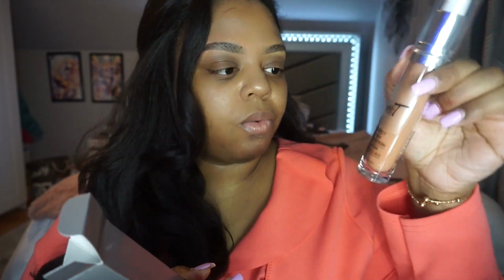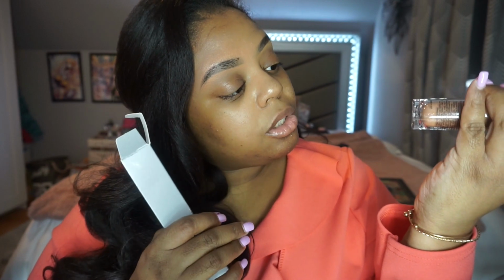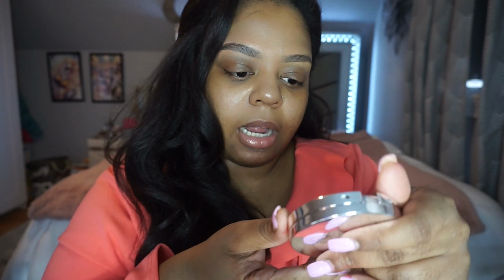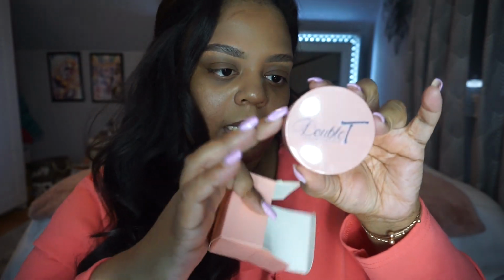Let's go over some of the things that she sent me. So I have the Double T foundation right here. She sent me the shade 250W, so we're gonna check that out. She sent me her loose highlighter, which is really beautiful, and this is in Icy. She sent me her perfect finishing spray right here, concealer, her pressed powder. Her pressed powder, I am in the shade Buttercream. And then she sent me a setting powder. Wow. Yay! This is really pretty packaging. I like the pink top to it, and it is in butter, which I love. A nice golden loose setting powder, so this is really nice.